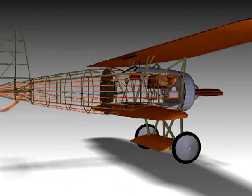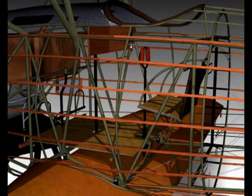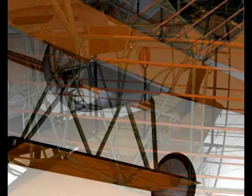Here is a virtual model of the Fokker V1. It is still a work in progress, but it does give a real idea as to how 3D can help engineering, particularly when there is a lack of historic drawings.